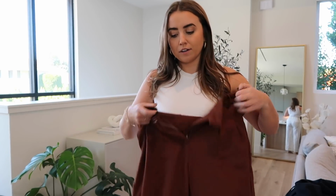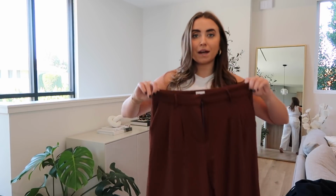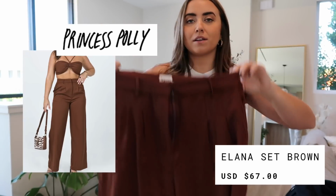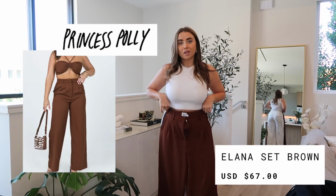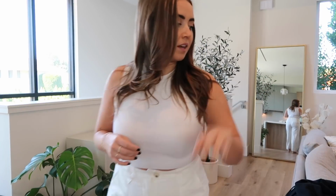Another option, I'll try on a couple different outfits with both of these when we get to the outfit mixing and matching portion. But for more of a fall color option, we also have this pair that's from Princess Polly as well. So if you're not feeling like violating the Labor Day rules, then maybe go with that one.